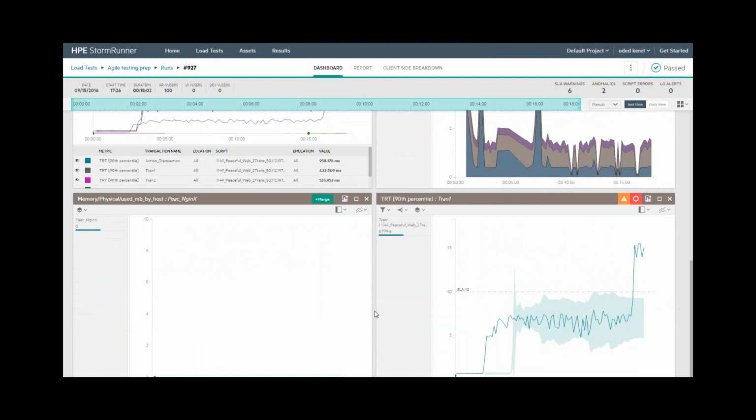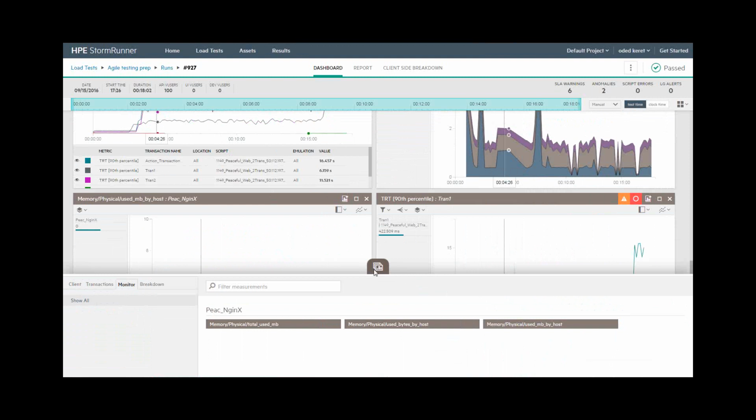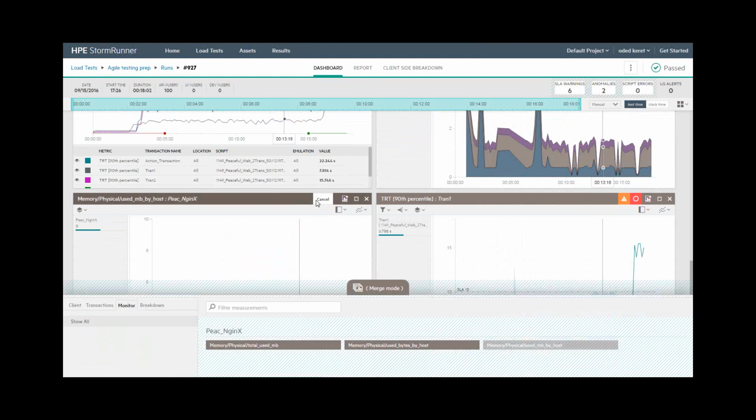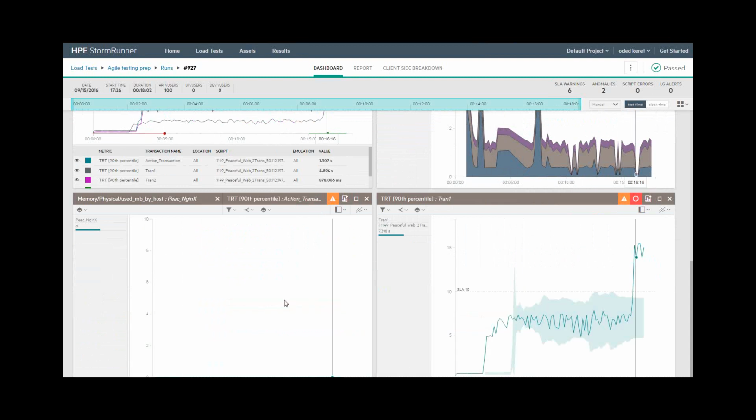Since I configured the monitor, I can also show any monitor measurement that was configured in the test. I can also overlay that with any other graph that belongs to my test to try and troubleshoot some issues. And again, the ability to do that in real time is really a challenge for us to develop, and we hope it will give you the value that you need to do performance testing in an agile flow. And another couple of very nice features that we have.